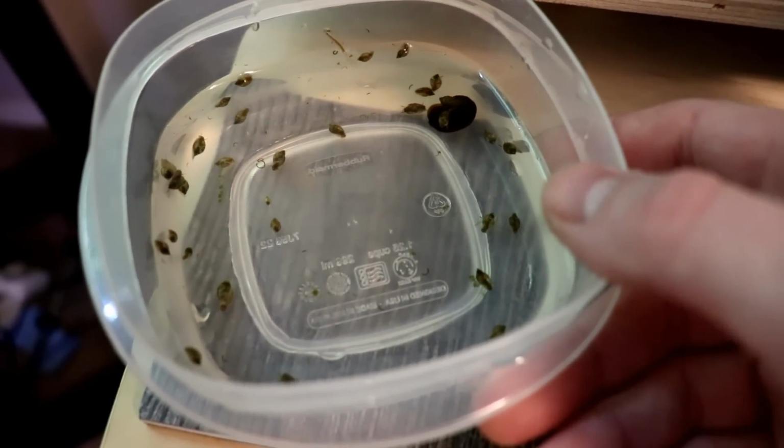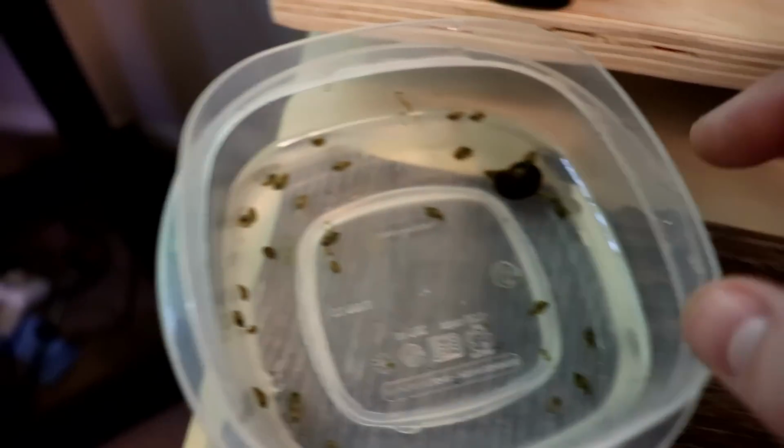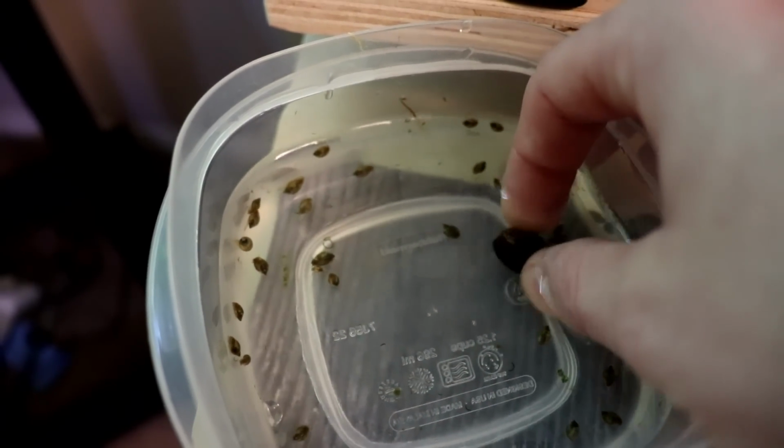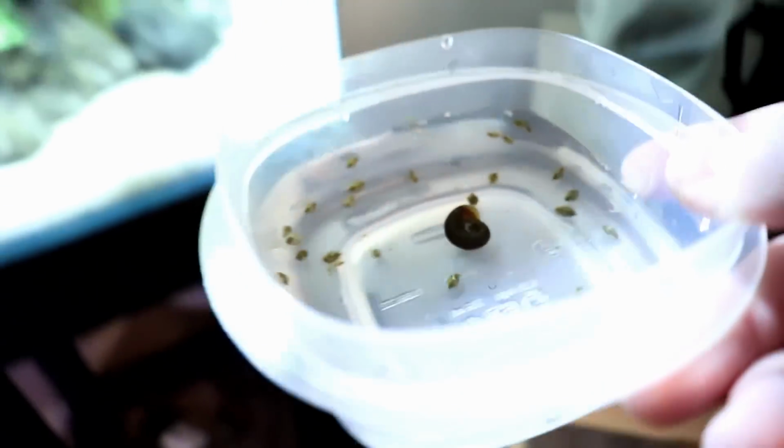You can see I have like 25, maybe 30 of the smaller snails from the 33, and then I grabbed this big guy right here from the 125 just to see what they'll do with him. I know what they're gonna do, but we'll see what happens.